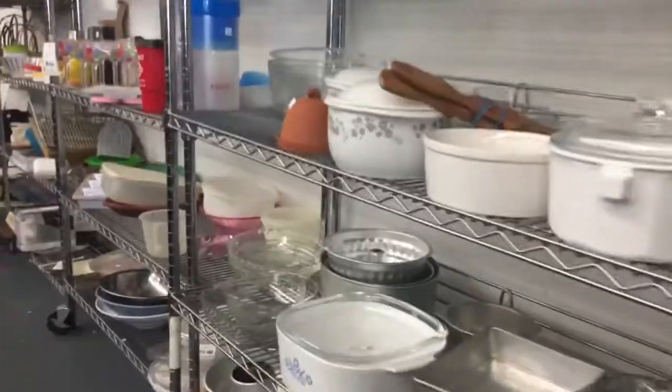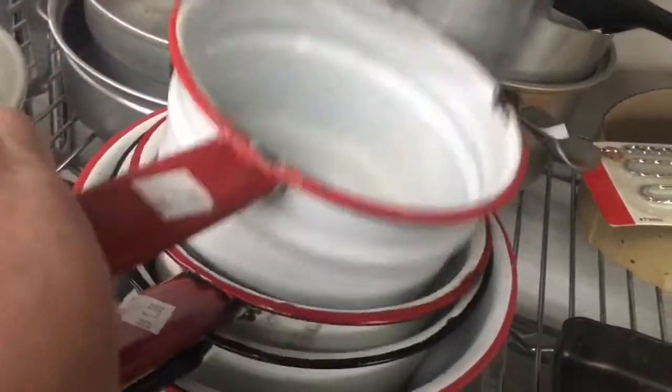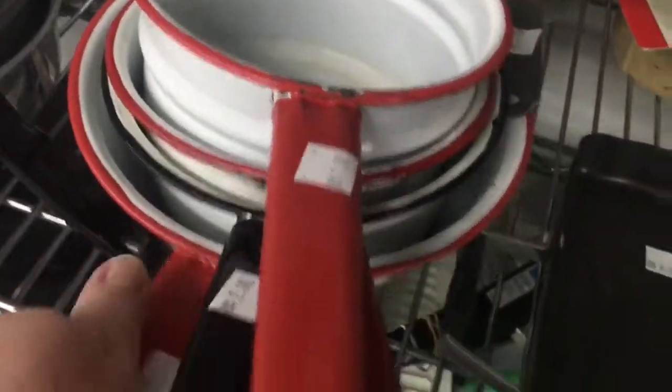I ended up getting a teapot that my husband insisted I get that had cupcakes all over it, and also a canister set that you'll see later on, pictures of it, and it looked like something that my mother-in-law used to have on her counter, so for sentimental reasons I wanted to scoop it up.